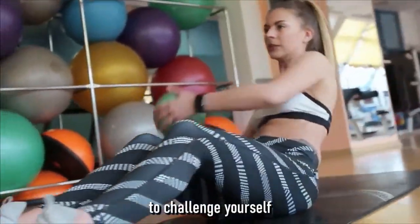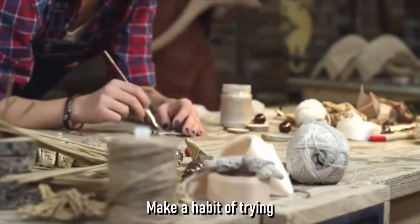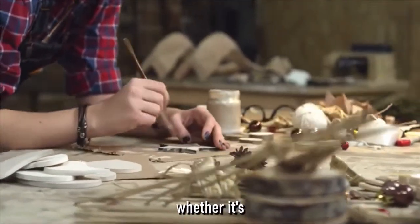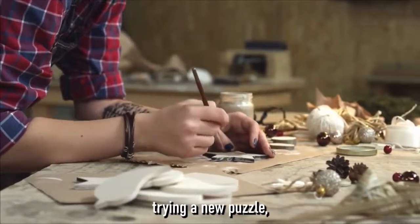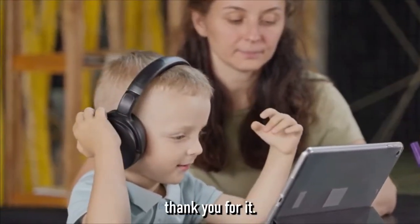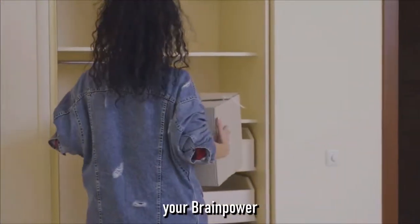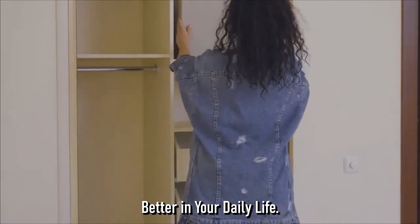It's important to challenge yourself regularly in order to keep your brain in top shape. Make a habit of trying new things, whether it's reading a new book, trying a new puzzle, or learning a new skill. Your brain will thank you for it. So there you have it. 5 habits that can boost your brain power and help you perform better in your daily life.